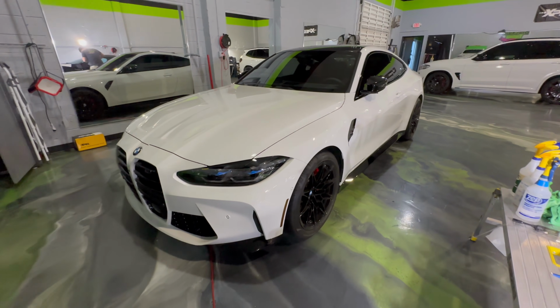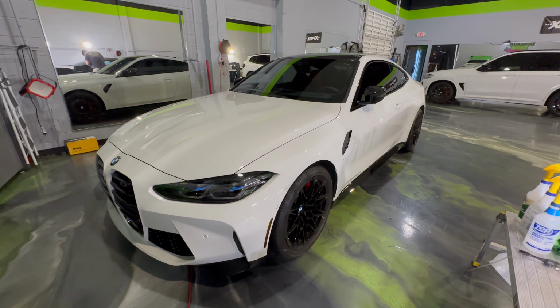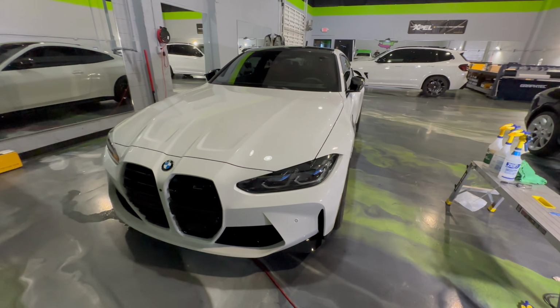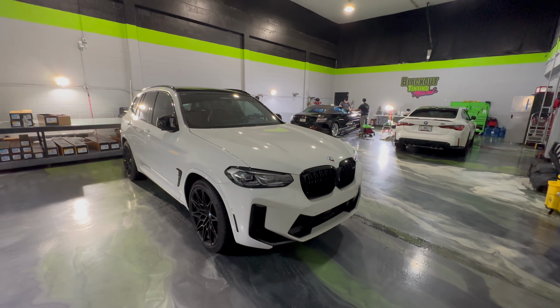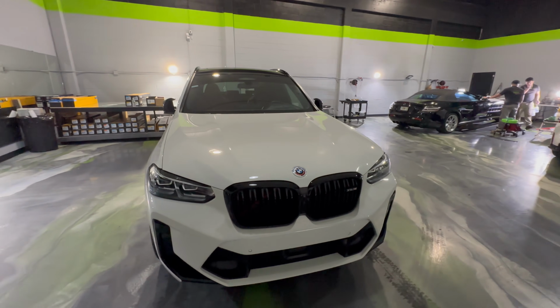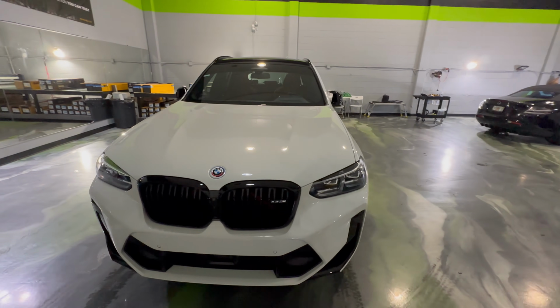You might have seen him from a previous What's in the Shop. We did do his tints, and he finally came in to do the PPF on the front of his vehicle. We also have this 2022 BMW X3 M competition. This vehicle did receive protection as well. Full front clip.